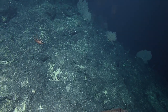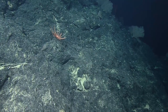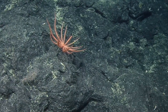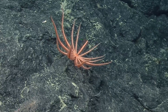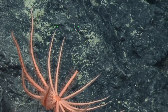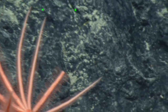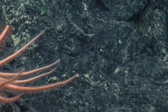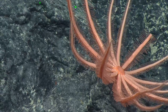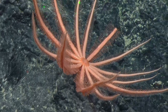Can you zoom in? Yeah, they can get pretty large. Yeah, it looks like there's a small Chrysogorgia just below it. Oh, there is, yeah. Oh, that's excellent. Oh, interesting. I thought one of its arms was tucked behind it, but no, it looks like one of its arms has been shortened. Stunning. Thank you for the zoom.